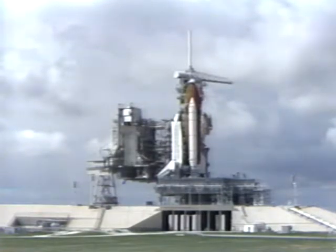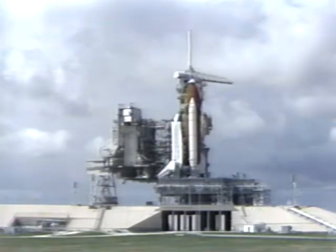liftoff at 12:57 p.m. We are still monitoring the weather conditions here at the Kennedy Space Center for return to launch site abort situations. We've got a low cloud deck over the shuttle landing facility at this time, which is a concern for a return to launch site. We're also monitoring rain showers in the area.